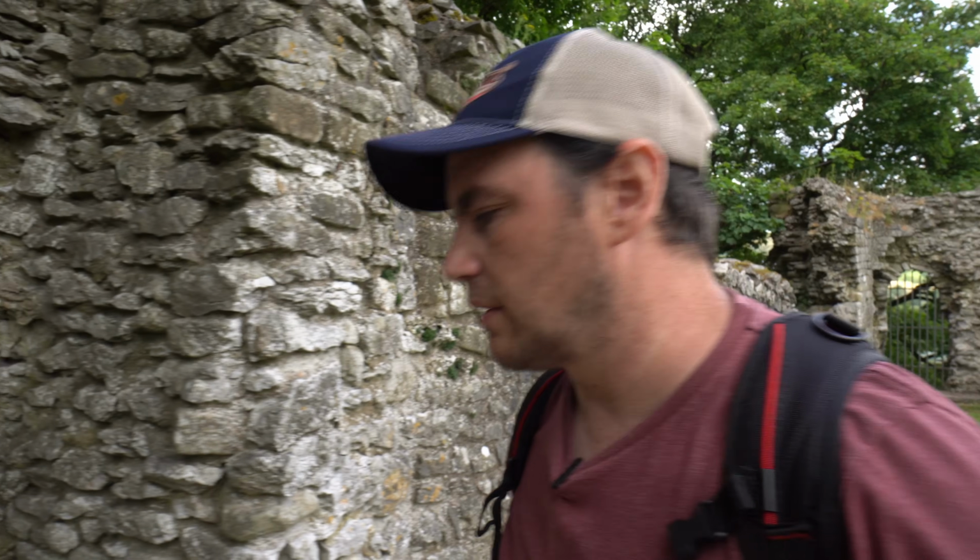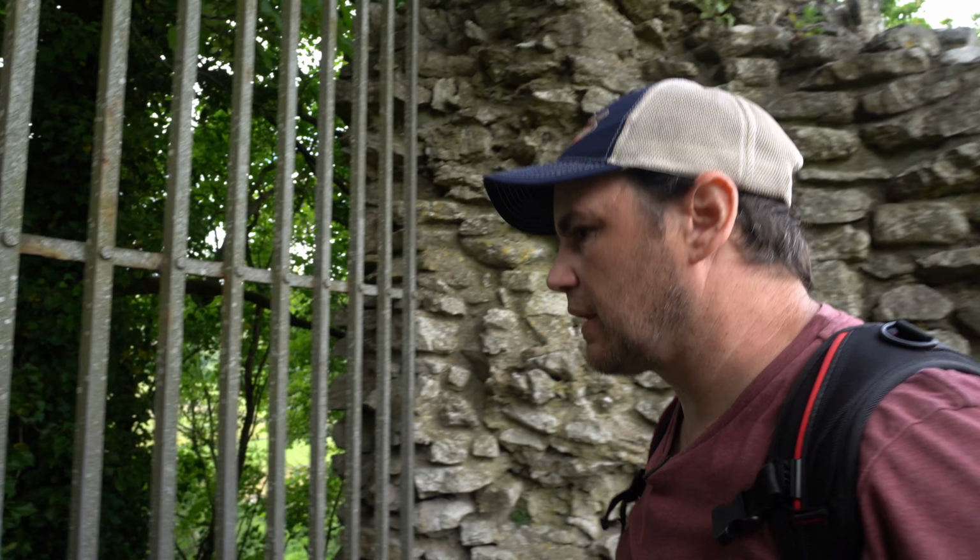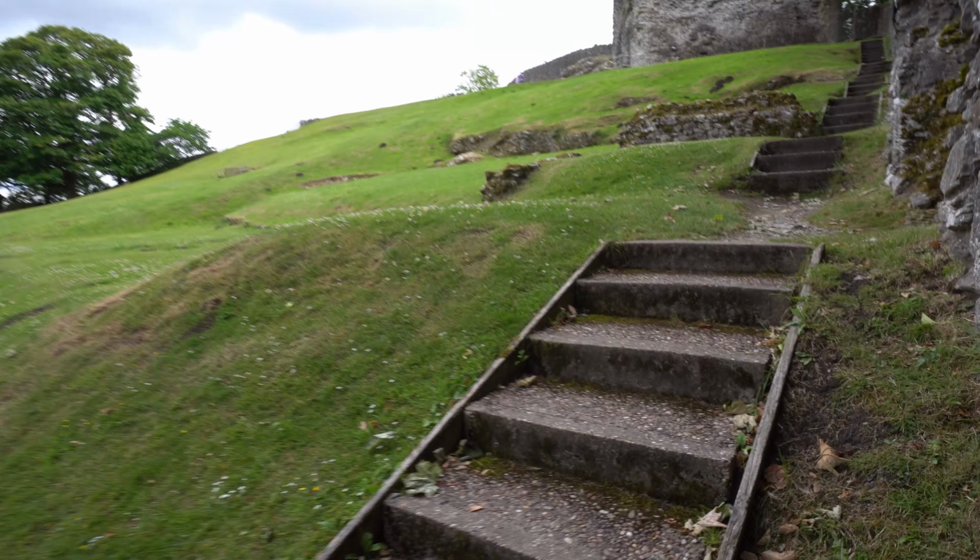Oddly enough, even though this had such an amazing position up here, it wasn't really used as a military fort. It was mostly government, governing the town below, the local area. The local administration worked here.